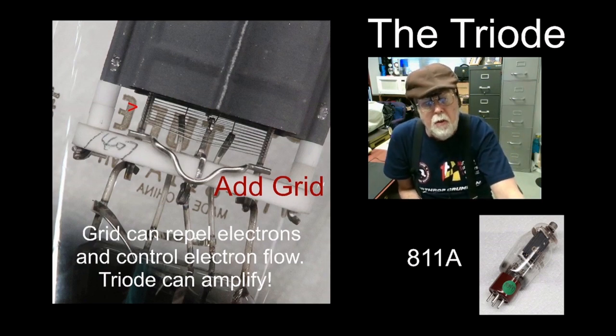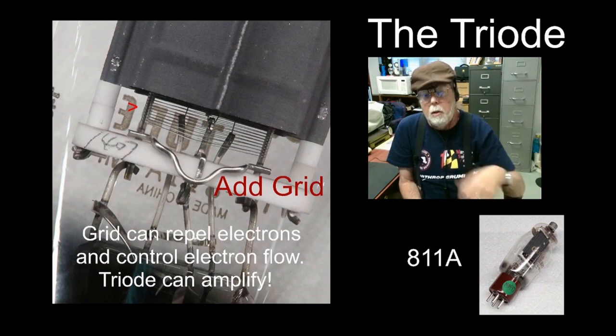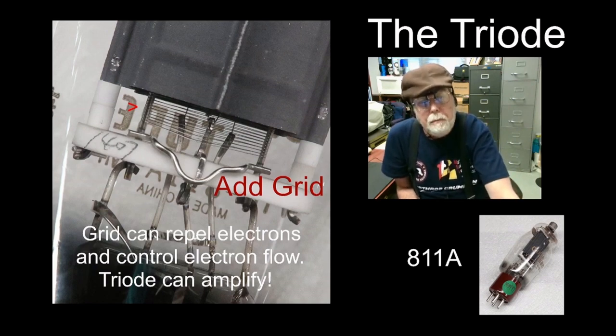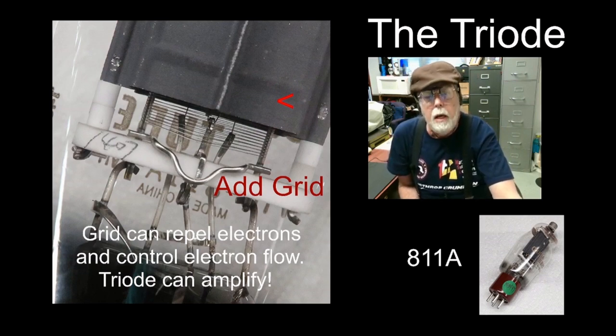But when DeForest did this in his first crude tube, his first grid was just a zigzag piece of wire that looked like a hamburger spindle that you turned hamburgers over with. And what he did, he found that if you put a negative voltage on that grid, it could repel the electrons coming from the filament and reduce the current going out to the plate. That by changing the voltage on that grid, he could control the current flowing between the filament or cathode and the plate.